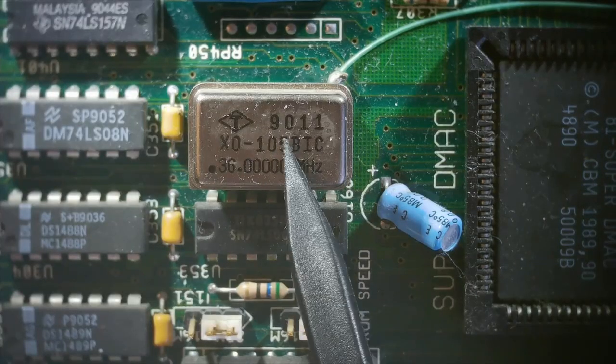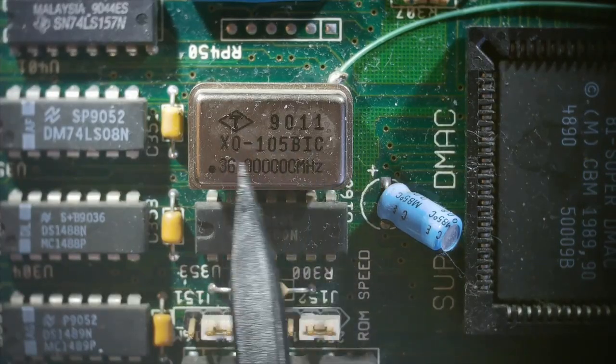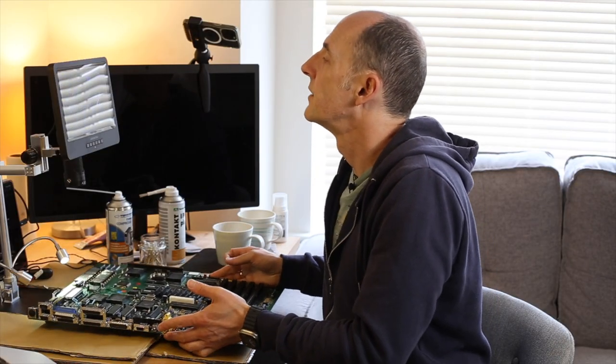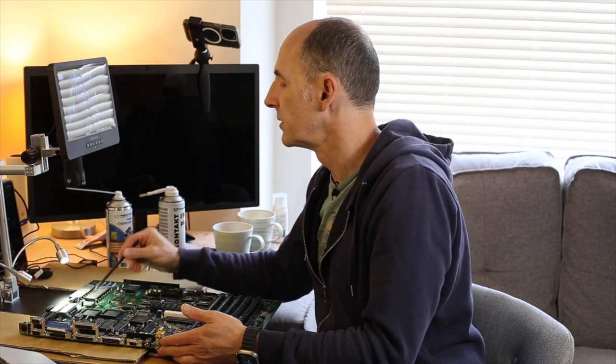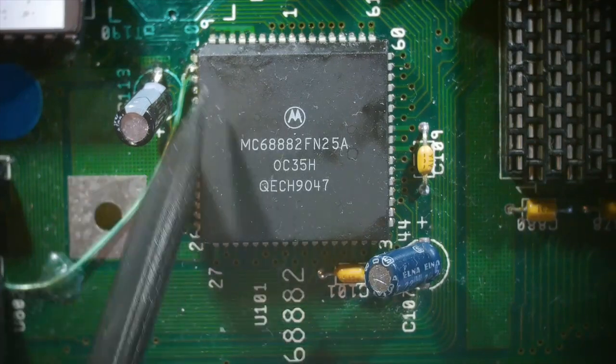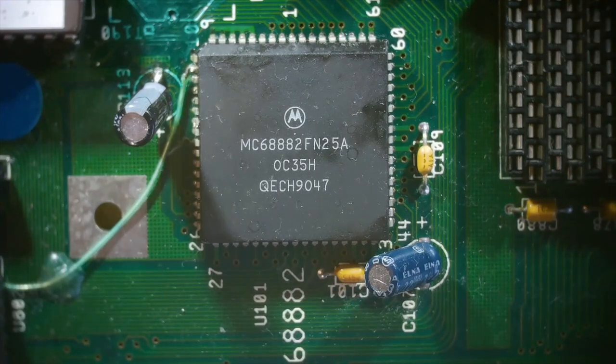On this specific motherboard, there's one more oscillator. This one is not a factory mounted one. Someone made a mod, adding a 36 megahertz frequency to drive the FPU. And the FPU is here. The mod was soldering something there. I'm not a big fan of how it was done, but it's done. I'm not gonna touch it.